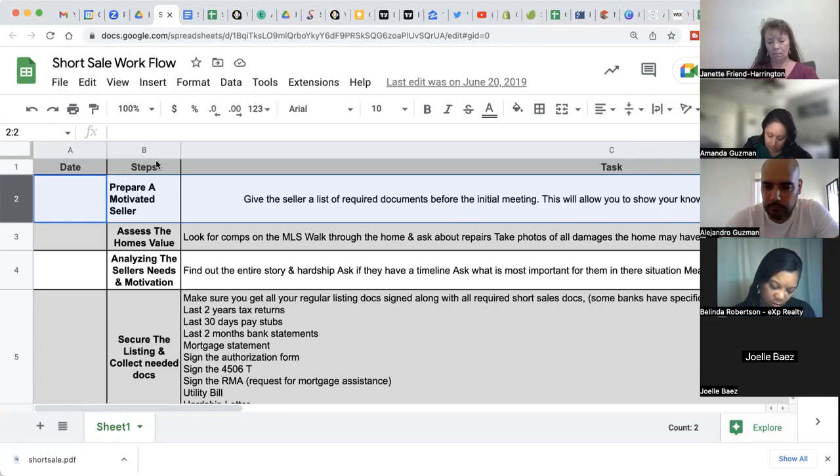Like, let's say the house is worth $400,000, right? Today. And the people owe on it $300,000. So the bank decides how much they're going to sell the house for? No, you can only ask the bank for permission to do a short sale if you're underwater, which means you owe more on your mortgage than what the house is worth. So if you have a client whose house is worth $300,000, but they owe $400,000, then you can go in for a short sale.